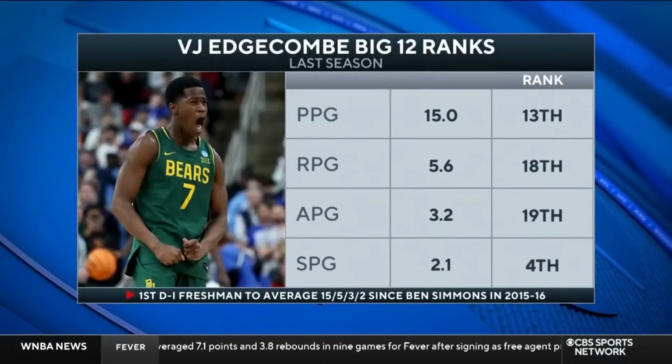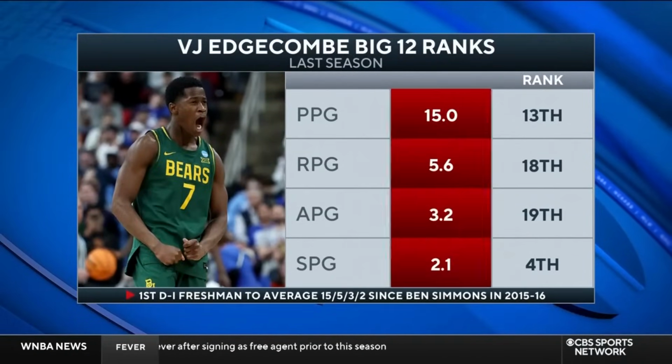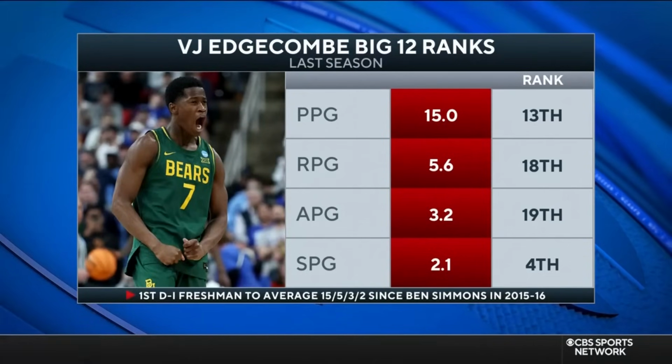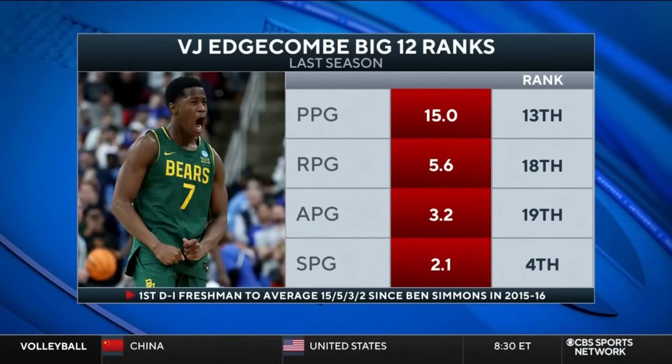The best thing about Edgecombe, when I say best athlete, though, is that he had the second best freshman steal rate in the nation, and he was also top 15 in the Big 12 in block percentage as well. So he's the best shot blocking guard in the draft class. He's one of the best defenders in the draft class, and he might be the best dunker in this draft class. And for that reason, I'm going with Edgecombe.